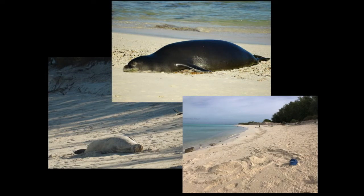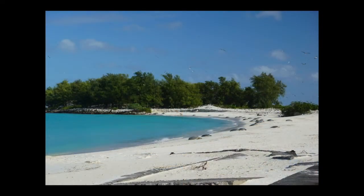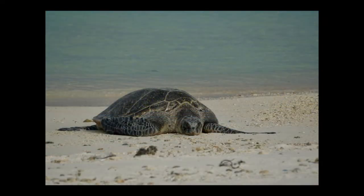The indentation bottom right was made by a resting monk seal. I placed my hat there for size. It was a big one. It's pretty obvious why this is called Turtle Beach, and that beach is off limits to us unless we're working in that sector.